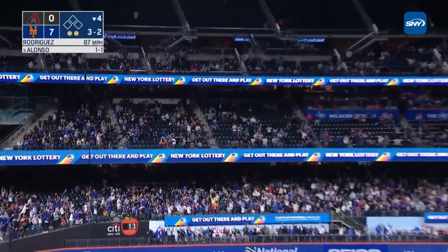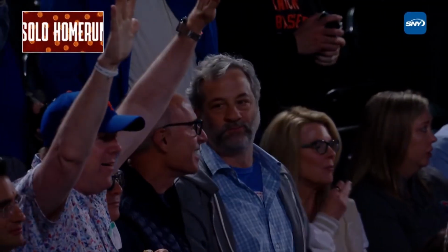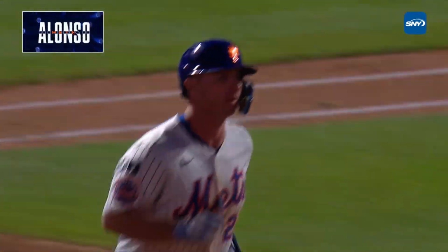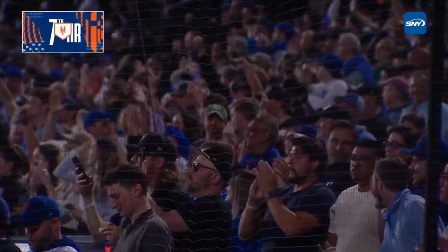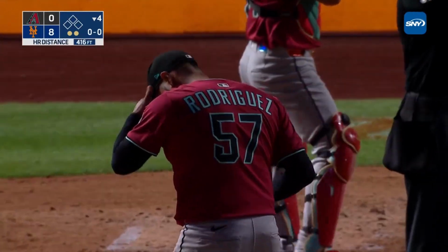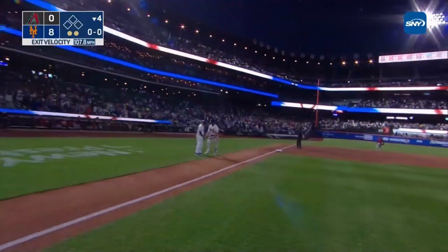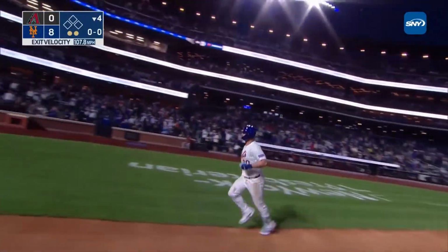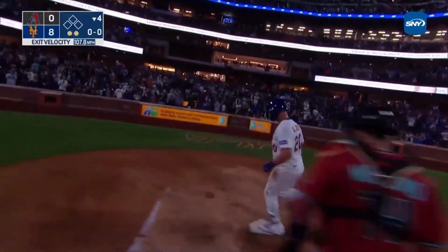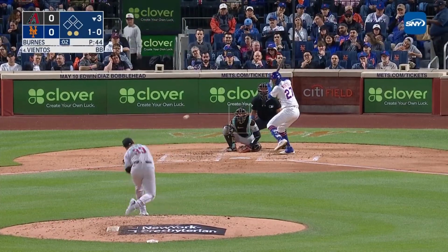And Pete rockets one to deep left. Forget that. That is way out of here. Pete Alonso puts one into orbit for his 7th home run of the season. Number 233 lifetime. As he unloads for the Mets' 3rd home run of the night.